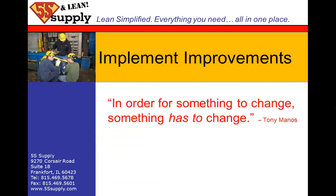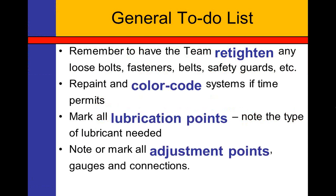So I have a saying here: in order for something to change, something has to change. That's just my nice way to say that we need to change something here. You can't keep it the same. We're going to have to come up with different ideas or different solutions. So when you're doing a TPM event, this is kind of a general to-do list.